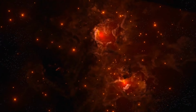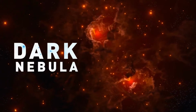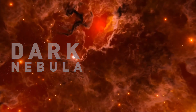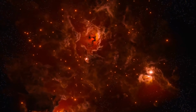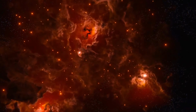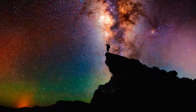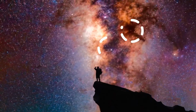Now this here is a giant molecular cloud. They're also sometimes called dark nebula. Here, there are many interstellar clumps full of gas, dust, and piles of stars. These clouds have no clear boundaries and often take weird, crazy forms. You can even see some of them with the naked eye. Look at the clear sky at night. They look like dark spots all across the bright Milky Way.